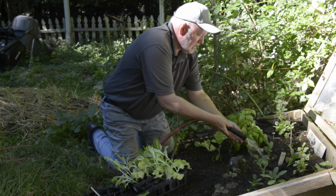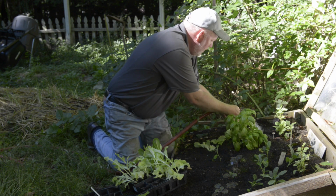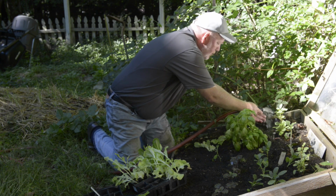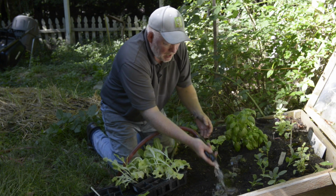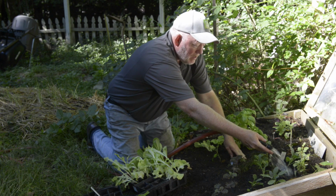All right, I can't wait to see how these do this winter. Would love for them to go all the way through the cold temperatures and be picking in December and January. Now let's take a look at a shrub that's blooming right now.